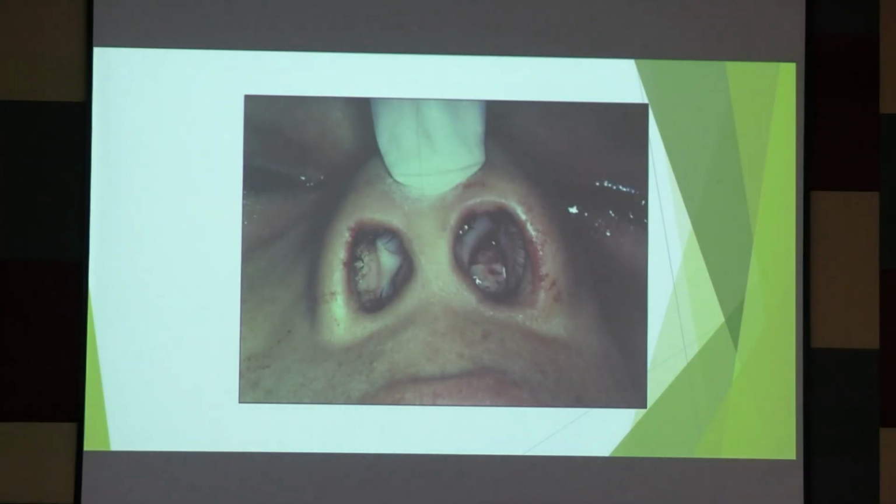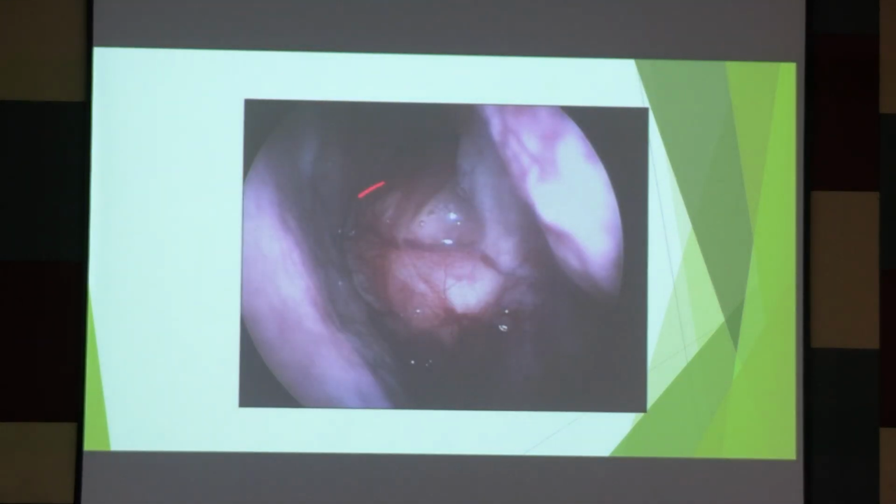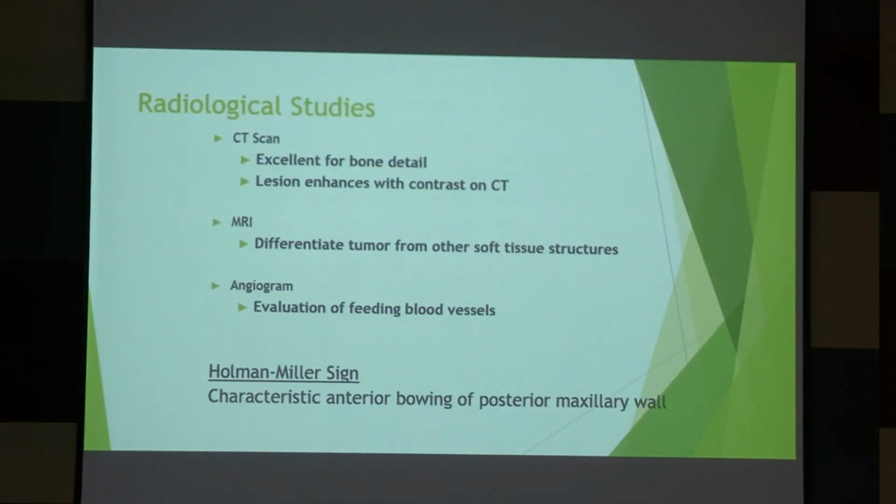This is the kind of appearance, I will show you a better picture. It looks like this and this. CT scan for bony detailing, MRI for soft tissue detailing. And we will do an angiogram to see the feeding vessel. This is a classical MCQ question that will be asked.